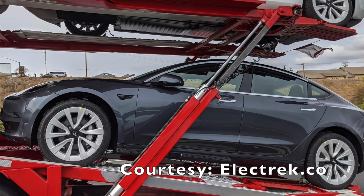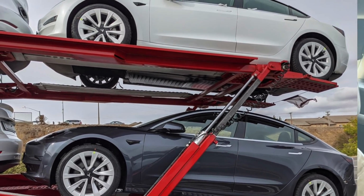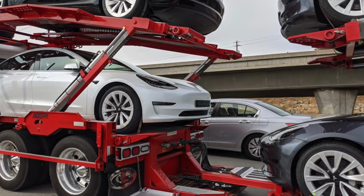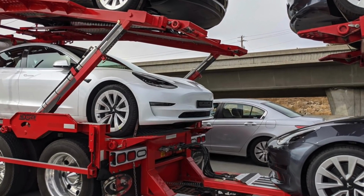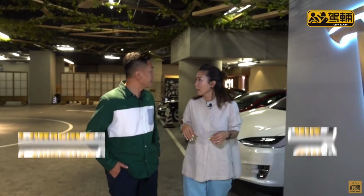Now, they are coming out of the factory as we speak, and there are rumors that some people have actually seen them come out of the Fremont factory and then go out for delivery. I believe they're offered in China right now. In fact, there is a YouTube channel called Upcar that did a video because they were able to get their hands on, at least in a showroom, a Tesla Model 3, and showed some video of the car and talked about some of the new features.